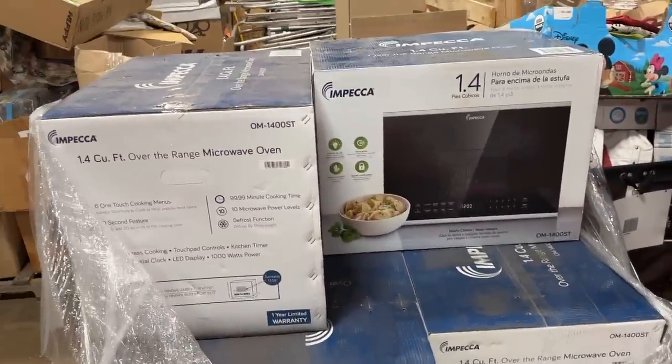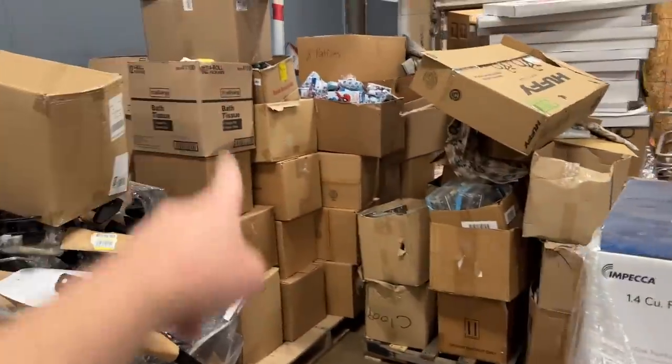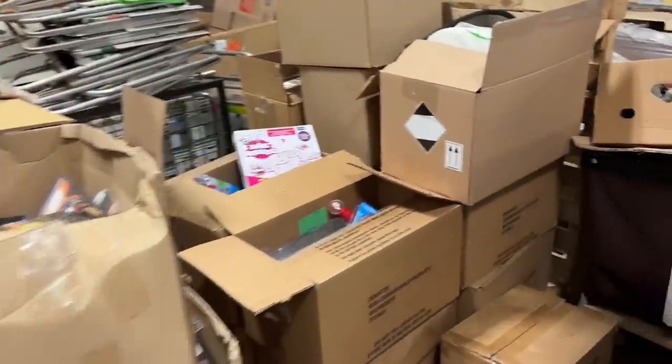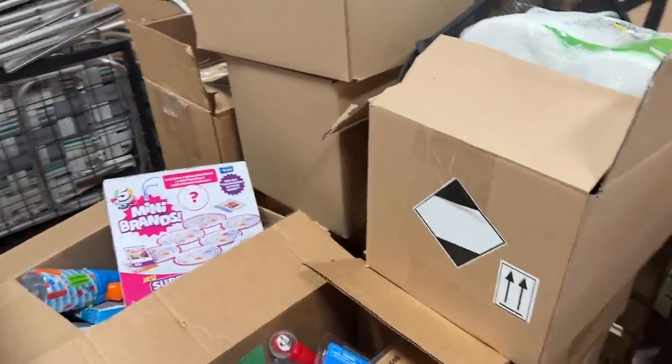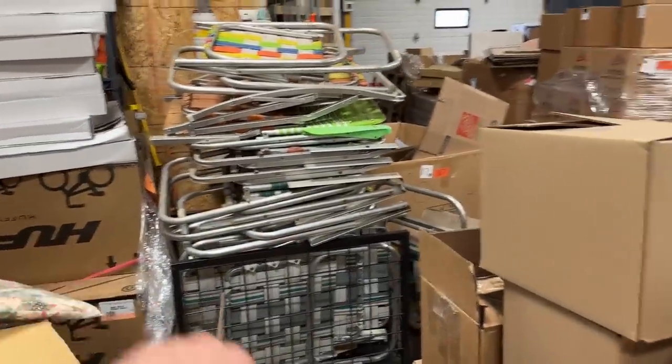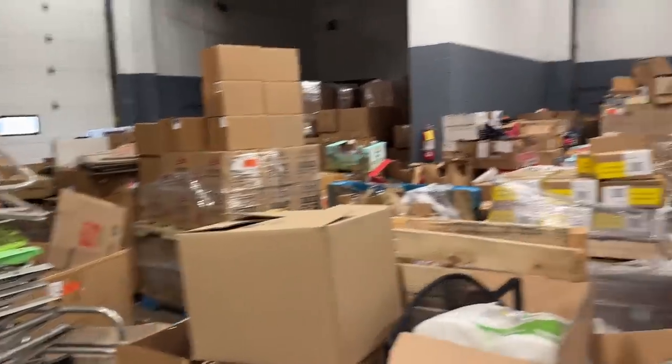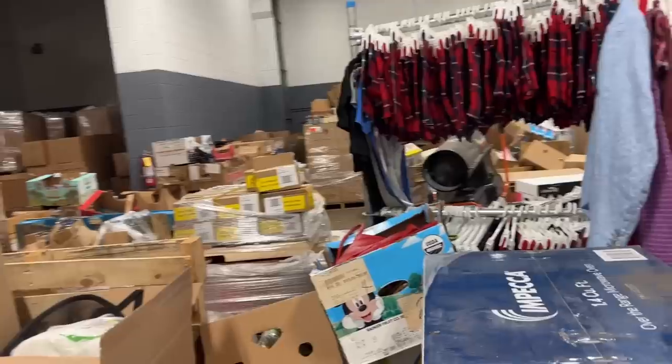We got brand new over-the-range microwaves. That pallet is all socks and underwear. This one's DVDs. This one I think is just stuff. Kids' bikes, coffee, mustard, jewelry. I don't know what's under the jewelry.